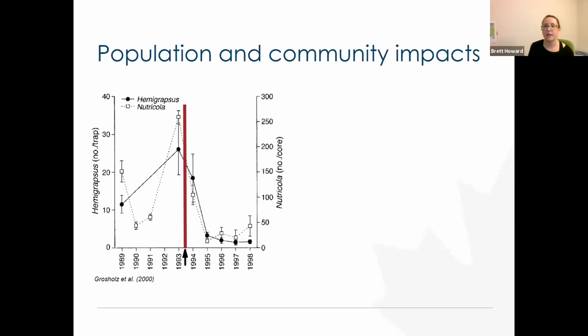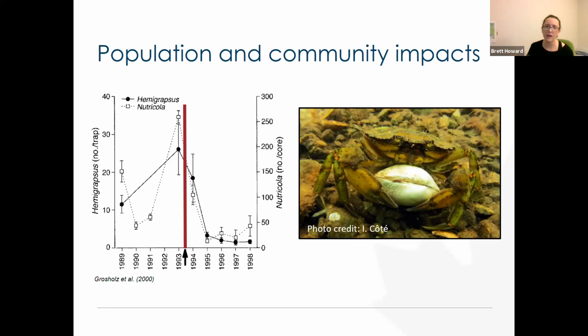So for population and community impacts, we're relying a lot still on studies that were done in California when green crab arrived there. Long-term tracking of species in the intertidal, Bodega Bay, I think specifically in this case, showed that when green crab arrived in 93, 94, all of a sudden there was this huge downturn in the population densities of Hemigrapsis, which is a native shore crab species, and Nutricola, which is an infaunal clam species. And I want to draw your attention to that pattern with Nutricola, because it's one of the things that green crab are kind of infamous for.